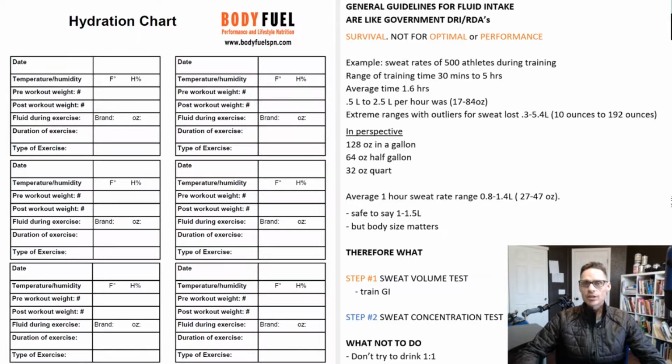So the average sweat rate in general for an athlete outside is about 27 to 47 ounces. Now that is very generic. So it's safe to say that about 1 to 1.5 liters per hour of sweat loss is pretty normative. Body size does matter. So if you were losing 1.5 liters, but you're a 5'3" female, that's probably heavy sweating. If you're a 6'6", 225, 240 pound athlete losing 1.5 liters per hour, I'd say you were on the low side. So size does make a difference.